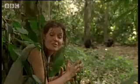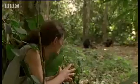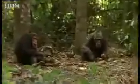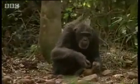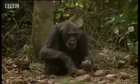There, the chimps have discovered how to crack open nuts using stones. The technique is remarkably sophisticated, and perhaps more than any other behaviour reminds us of our Stone Age past.